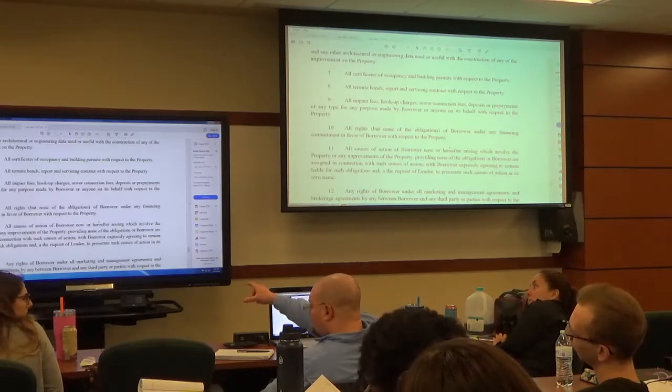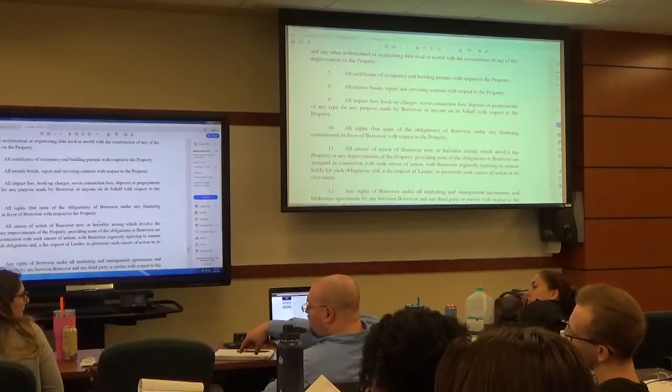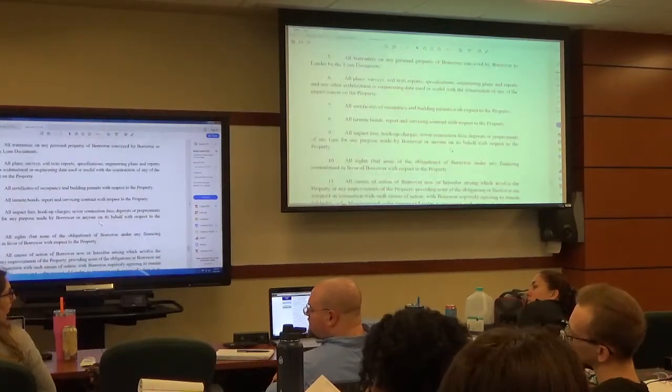With that, would the bank also retain the right to assign their position? Like say they take over the development and instead they want to sell it to a different developer. Yes. Okay. Banks don't usually build things.